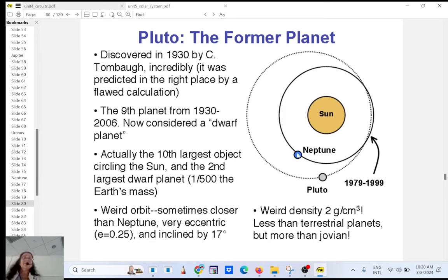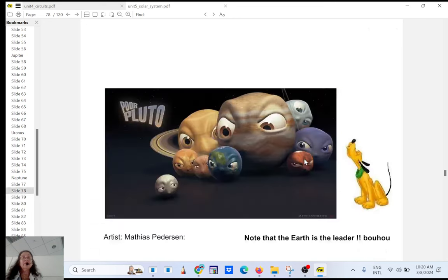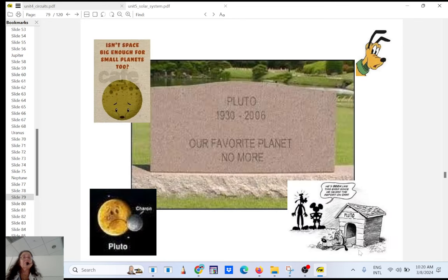Disappear. Okay, but you see here, at some point, it's getting closer to the sun than Neptune itself. So that's also interesting. By the way, it's Pluto who was named after the planet, and not the planet that was named after Pluto.